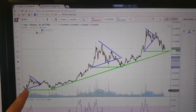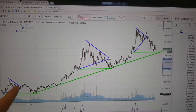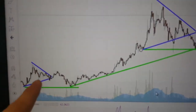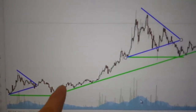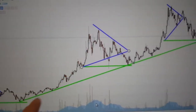Life is a pattern, folks. You do the same thing you did yesterday, you do it today, and you're going to do the same thing tomorrow, and so will everybody else, until you learn or become enlightened or something, right? So then what happens? After this triangle ends, you have a bump here, and you have a couple bumps, and that's when you start the regular process of accelerating the price of NEO.